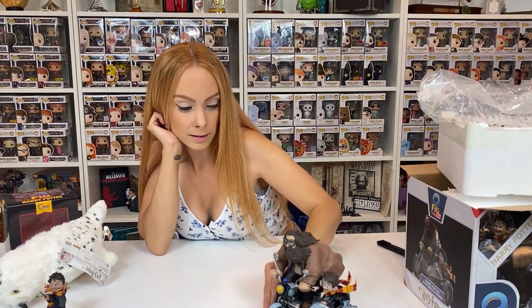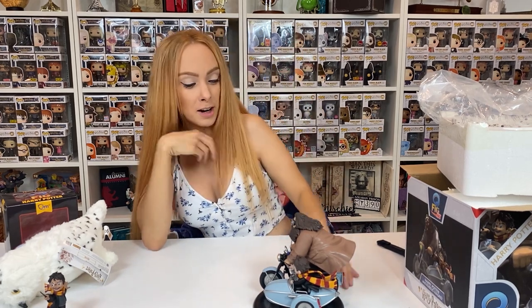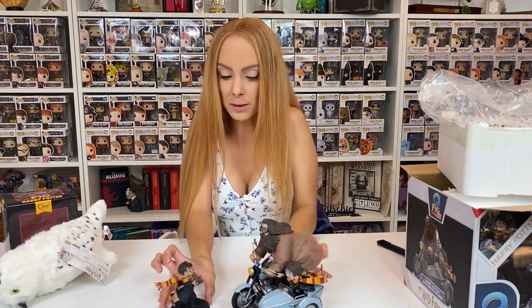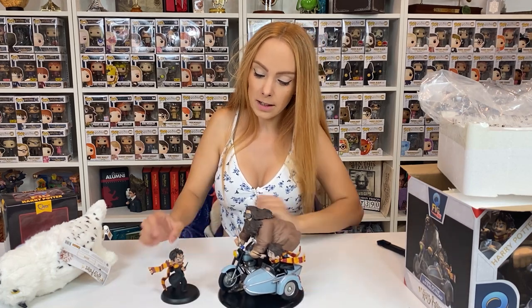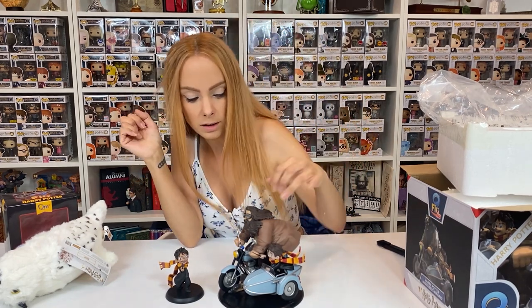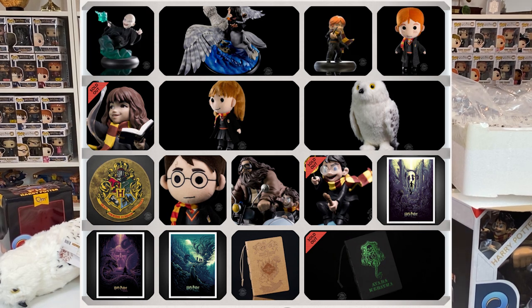Wow, look at the details. Oh my goodness. I love the little goggles on Hagrid and Harry's glasses again, of course. Look how cute these are. I think I might actually have to start collecting Q Fig now. Look at those. I feel like I'm gonna have just shelves. I'm gonna have to Google what other figures there are. We all know I need some Ron Q Fig if they make it, because I do love that boy.